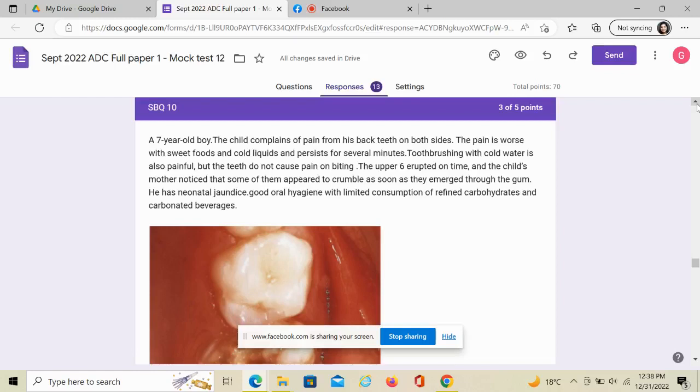When they are saying the pain is from the teeth, that means something has to do with the tooth itself, it's not the gums or something else. And when they say sweet foods and cold liquids, that means there is some sensitivity, as the pain is persisting for several minutes. Tooth brushing with cold water is also painful, but the teeth do not cause pain on biting.